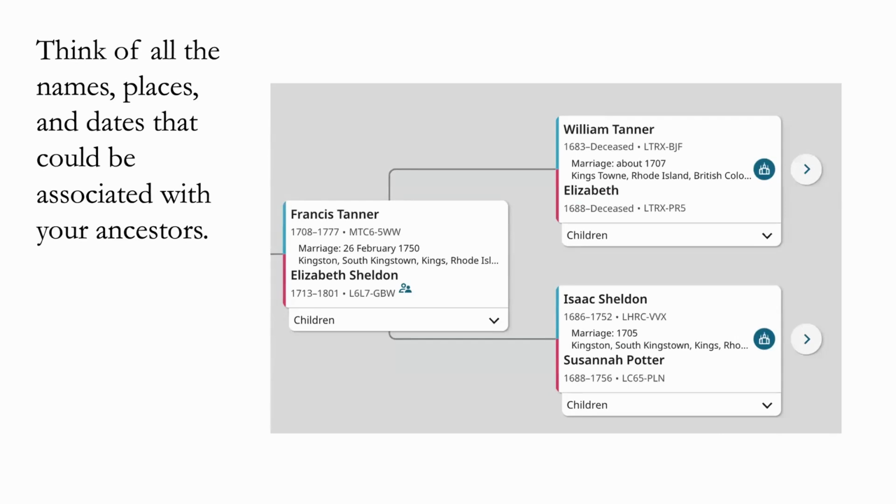Now, when you're starting out on this process of visualizing this artificial intelligence aided handwriting recognition, it really gets you into the mode of imagining what it would be like if I could find everything there was in all those records sitting in Rhode Island or in New York or in Ohio or Illinois or Utah or Arizona or wherever. So I'm thinking of all the names, all the places, and all the dates that could be associated with my ancestors. So here's the true end of the line person for the Tanner family that ended up being in Utah and Arizona and around the western part of the United States and now around the world.